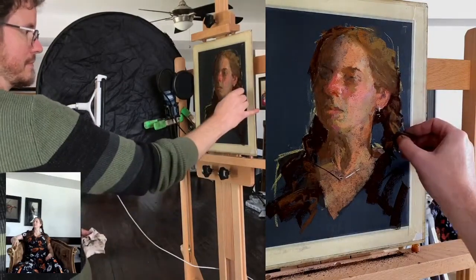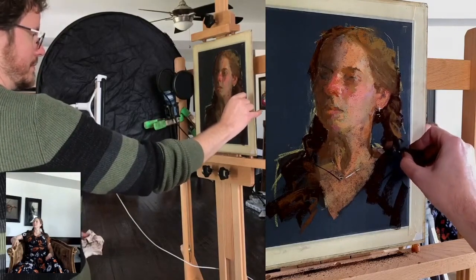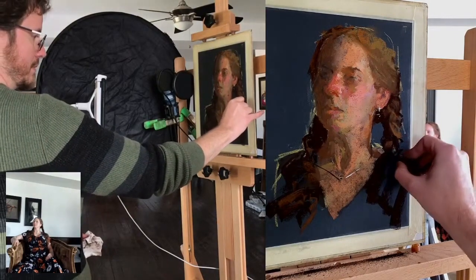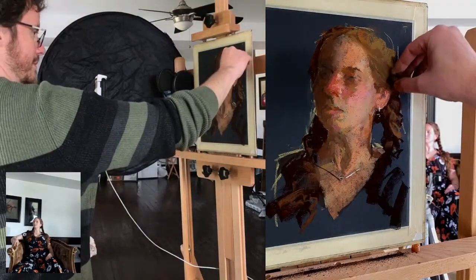Yeah. It's always that way with our sketch group. When we used to meet in person, you'd get to 15 minutes left and let them know. And about half of the group would go, no. And then the other half would start packing.